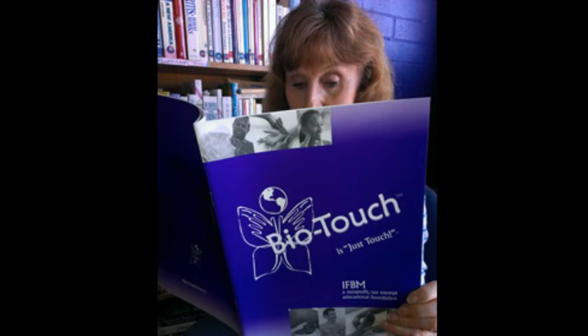In the same spirit as Ambroise Paré's efforts, BioTouch, presented in this manual, is being shared simply and freely with all people because it is universal in application. Since the procedures in this manual affect the body's inherent natural healing abilities and do not introduce any radical measures, they do no harm. Wow.